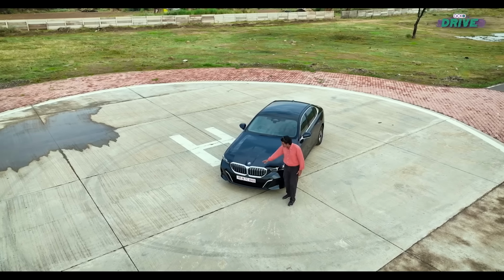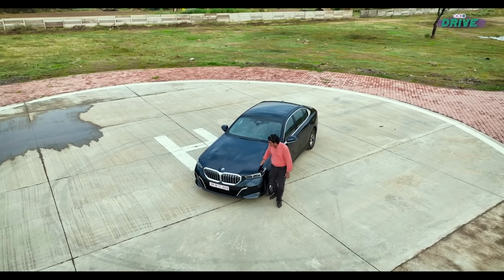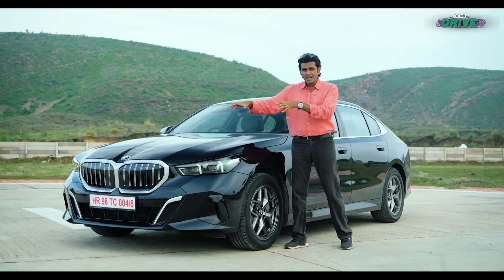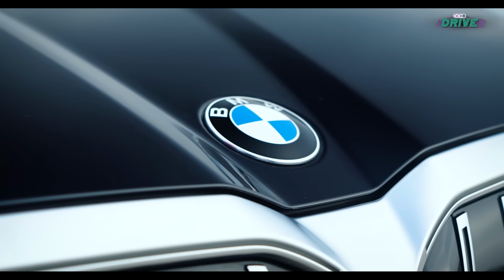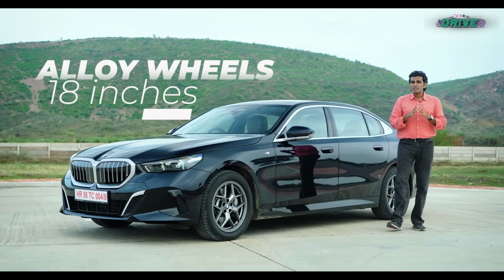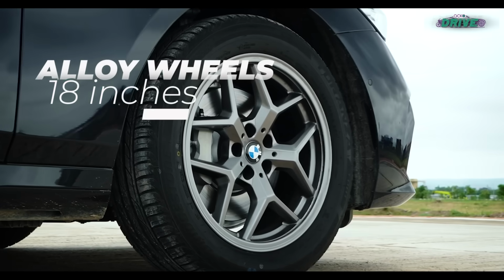Come to the side and you start to see a lot of work in the metal on the hood. It's got a lot of character, a lot of muscle. I like that, and it also houses the BMW logo really nicely in the front. The wheels are just 18 inches. I say that because other markets get much larger wheels. That's the standard wheel size for India.